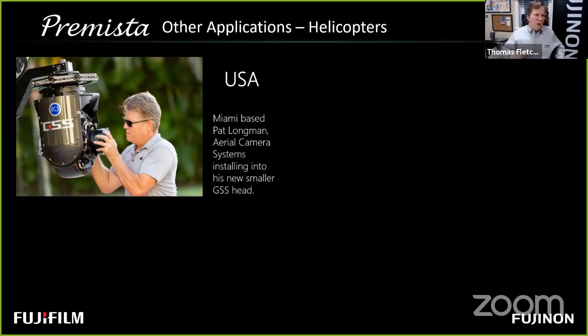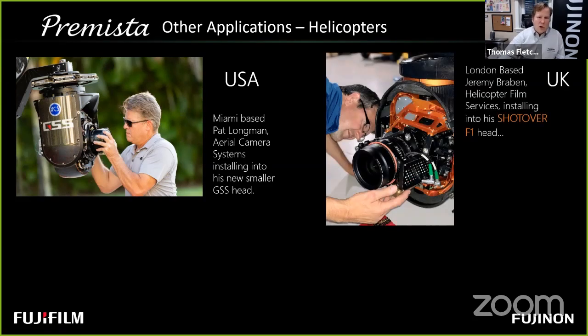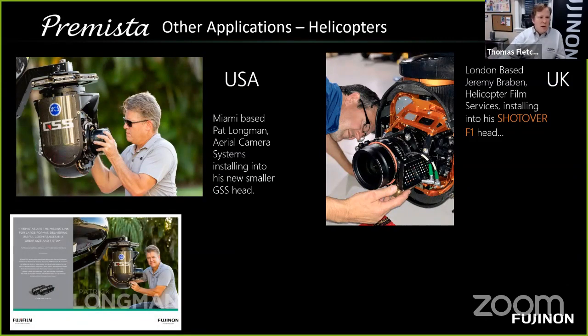Fujinon has always been strong in the helicopter market. That's continuing now with the Premista. Pat Longman out of Miami is using it. And then in the UK, Jeremy, you saw a lot of his credits on the previous page. He uses the shotover system, and this is him installing it there. If we had been at NAB, we would have had a big giant testimonial poster from Pat Longman. And he basically says in here that we made all the right choices when we were designing this lens.